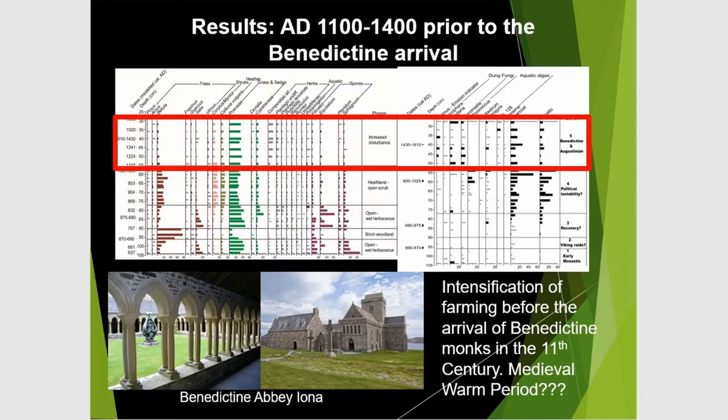And then finally, we move into the 1100s. And there is a pronounced increase in activity during this period. So this is the lowest representation of birch. You also see the highest representation of herbs, particularly the daisy and the dandelion family. Cereals are still there, but pastoral farming indicators become really pronounced during this period. It happens before the arrival of the Benedictine monks and the Augustinian nuns in around 1203, I think, AD.